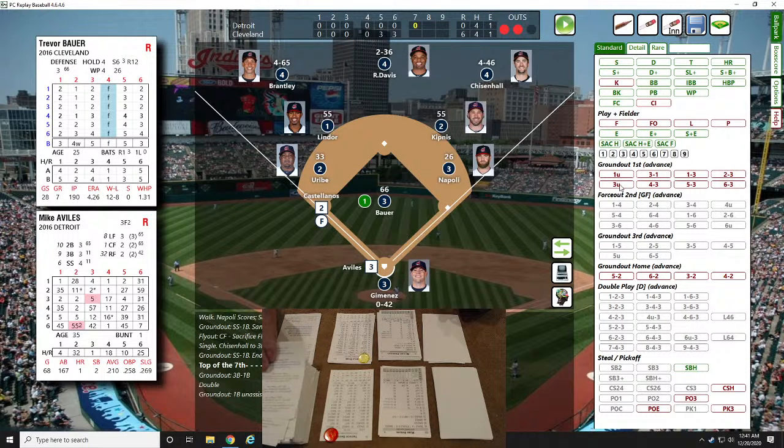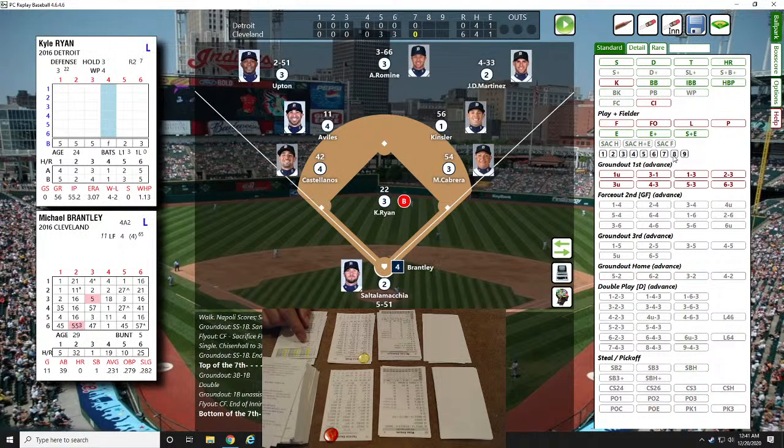And Mike Aviles, 2 outs, top of the 7th. 3-3. And we got to roll to see what it is. 33 is going to be a 20, which will be an out. And that's going to be a fly out to center. And just like that, promising, and it's gone away.